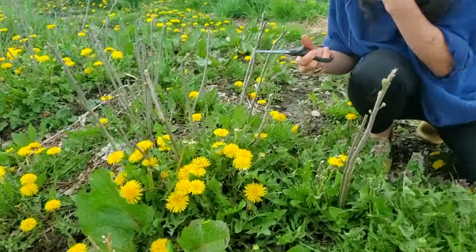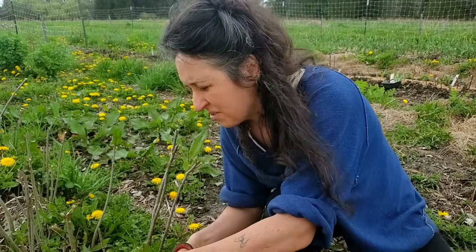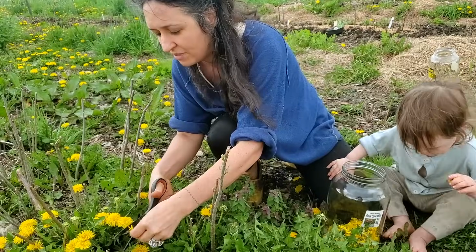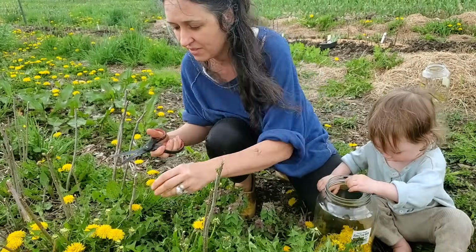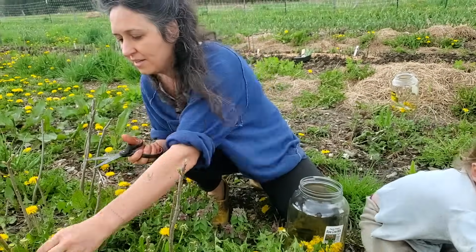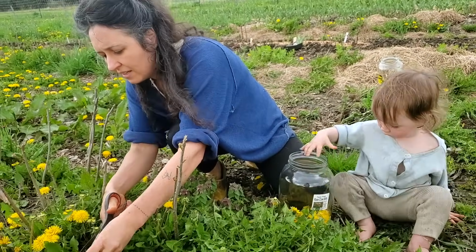I make the dandelion wine every year, and it's always the first fresh preserving project of the season. It feels like it ushers in the beginning of the preserving season, so I'm happy to be doing this today.